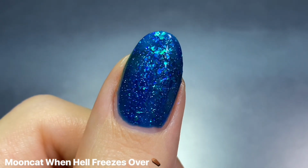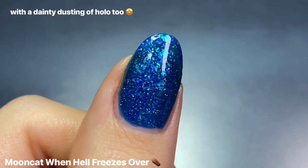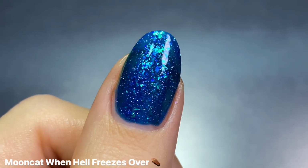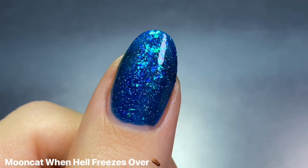It's this really icy aqua blue flaky in a deeper blue base, and it is just so stunning, especially once it's built up to full opacity in 3 coats.